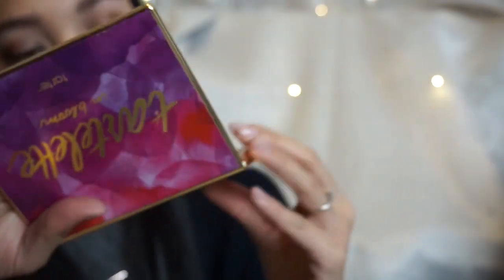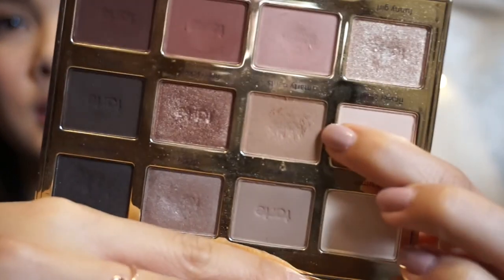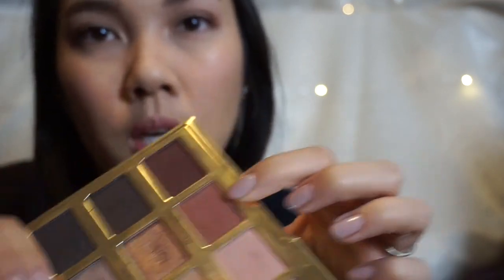So, okay, now I'm going to go to Holly. Okay, so my look was mostly in the Charlotte Bloom palette. I started with a really light neutral, called Smarty Pants, all over the lid. I used Rocker all over the lid. Then I used Rebel, that red brown, on the outer corners. And on the inside, just a little Funny Girl to make it pop.